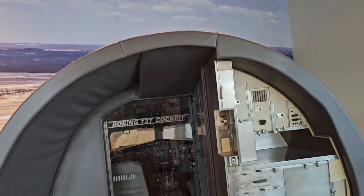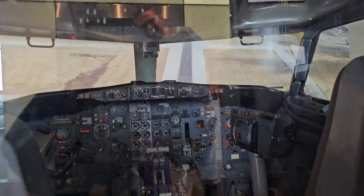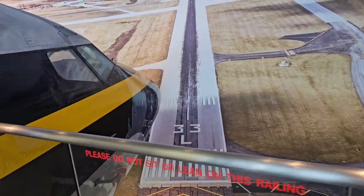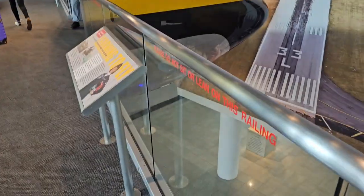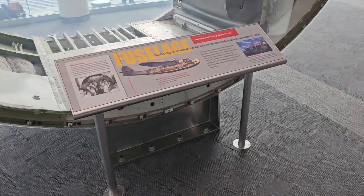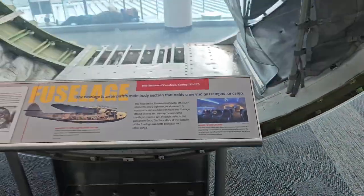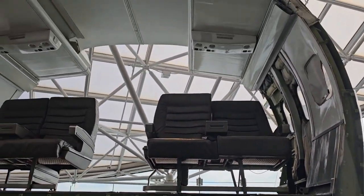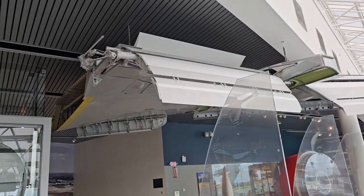So down the elevator was the landing gear, and up here is the cockpit. And it actually looks like you're gonna land on a landing strip. Yeah, the landing gear was down there. Wave! This whole exhibit is pretty awesome. It shows that you're seated above and all your cargo is below. There's a wing over here.